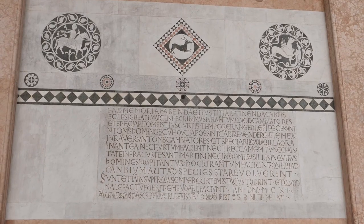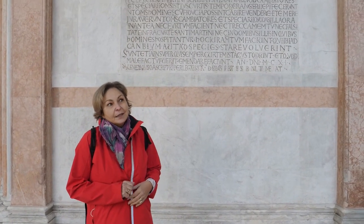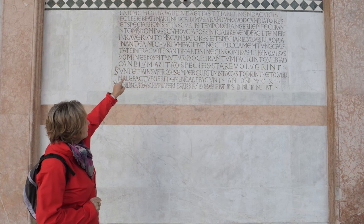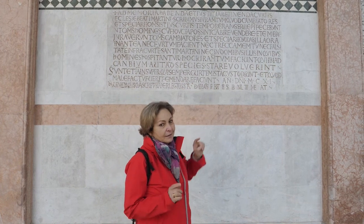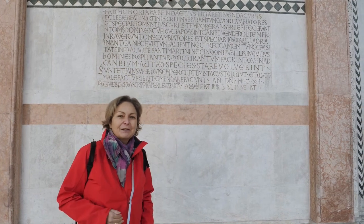So there was a moment in which the money changers had to swear they were very honest people. And this beautiful inscription of 1111 says that money changers are allowed to change money, but they had to swear they won't cheat, they won't give fake money, and they won't steal money. And you can find these words here, more or less. For example, nec furtum facient, they don't steal. Nec treccamentum, they don't trick. Nec falsi, they don't cheat. So they were very honest people, and they were allowed to give true coins to the people arriving in Lucca.